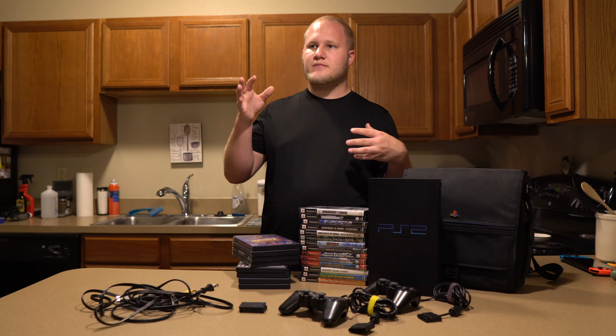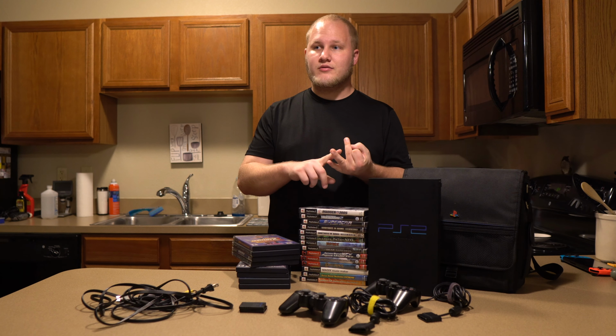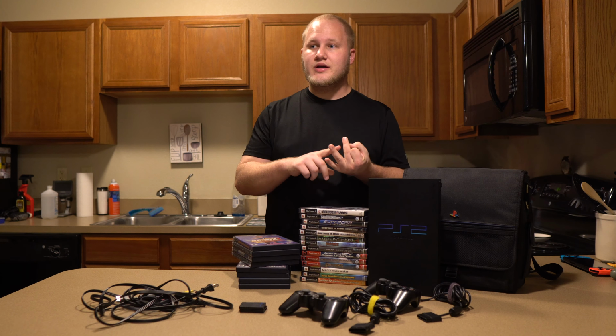I'm going to try to not focus mainly on PlayStation 2, but since the majority of my collection is PlayStation 2, that's probably where most of my pickups are going to be focused. But I will be doing other PlayStations than just the PlayStation 2. I'm going to try to do PlayStation 1, 3, and 4. Maybe try to do some Wii pickups. That would be a good one. NES, Super NES, but we'll just have to see how everything plays out.